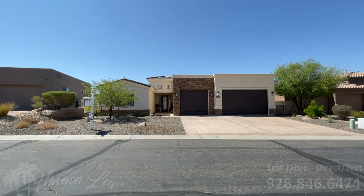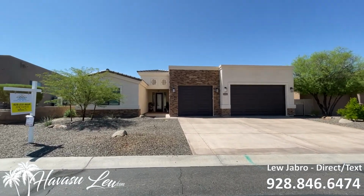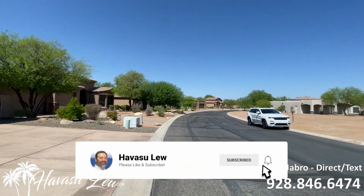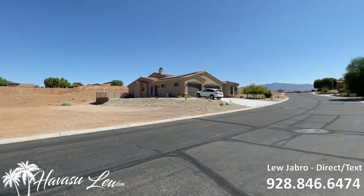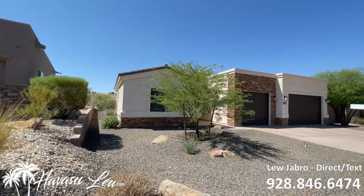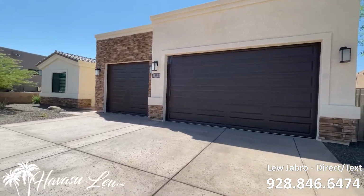Alright guys, we're out here at 1898 East Birkdale Lane inside the Refuge Golf Course in Lake Havasu. This one was just reduced to $729. It was originally listed for $759. A couple vacant lots across the street. Of course, the Refuge is a planned unit development, so everything has to meet architectural and building guidelines. There is underground utilities and natural gas out here. Let's go check it out.